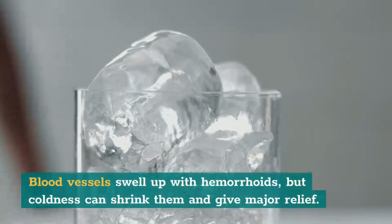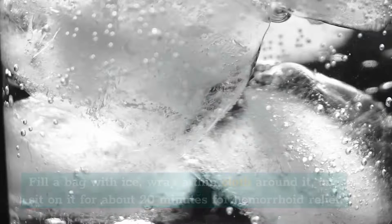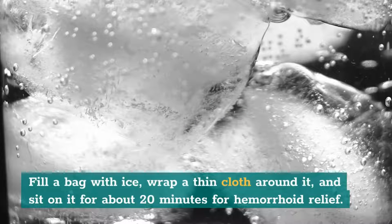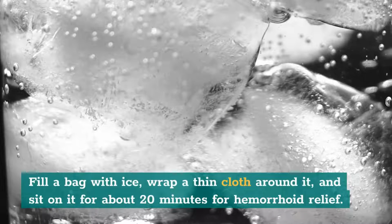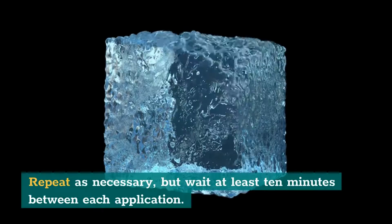5. Ice up. Blood vessels swell up with hemorrhoids, but coldness can shrink them and give major relief. Fill a bag with ice, wrap a thin cloth around it, and sit on it for about 20 minutes for hemorrhoid relief. Repeat as necessary, but wait at least 10 minutes between each application.